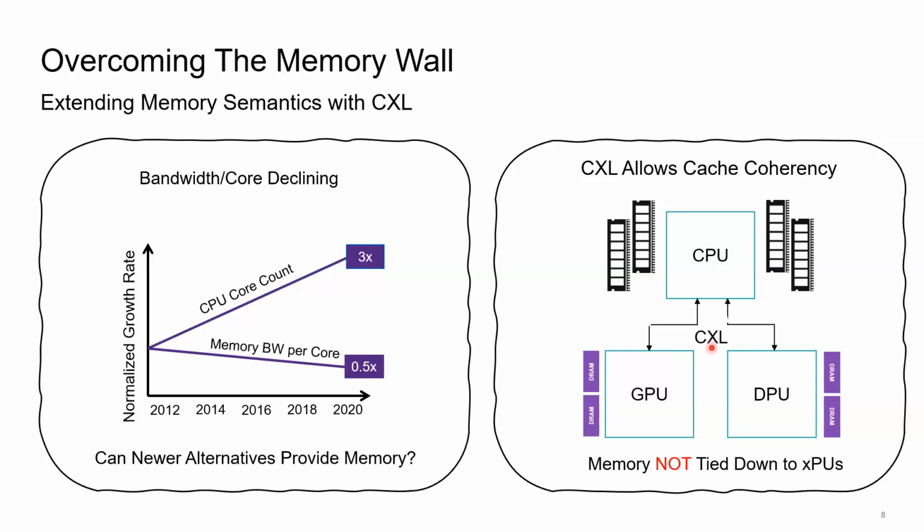So what CXL does as a protocol is it extends memory semantics. Memory semantic is how you can address all levels of memory contiguously, meaning if you add more memories together, can your program or software address them contiguously, or are there some gaps or does it have to make some hop? If there are hops to be made, the memory is not contiguous and your throughput gets limited because of the memory wall. This is the same point I was making earlier. CPU core count increased by 3x, but memory bandwidth per core has actually reduced. So we need to solve this problem.